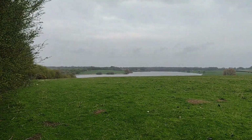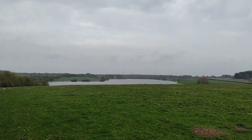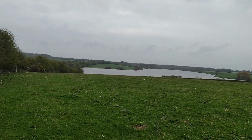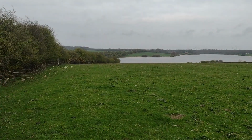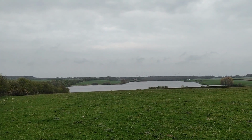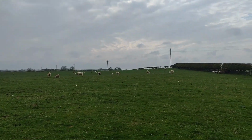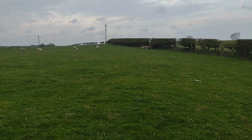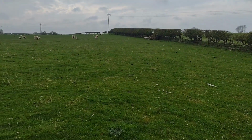There we go, so just to the left of us there, that's the reservoir. Now we are quite a distance away, but like I said, if you go left here, down that public path, you'll be able to get right close to it. But we are continuing on straight. Just be careful if you do have dogs, keep them on the leads, there are lambs running about.